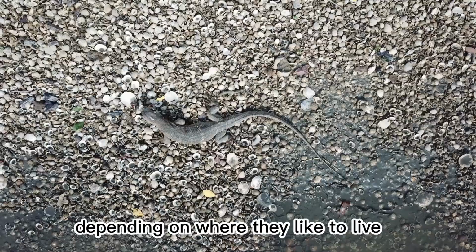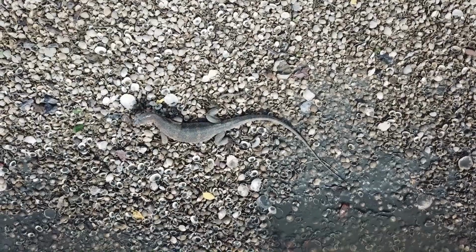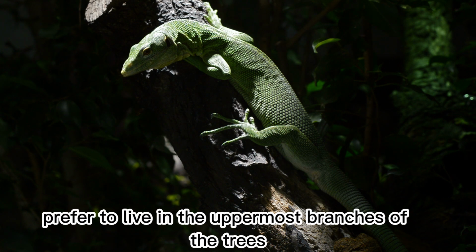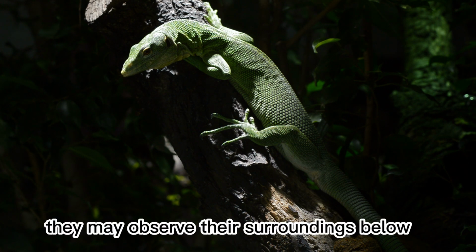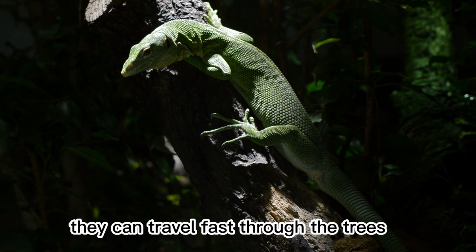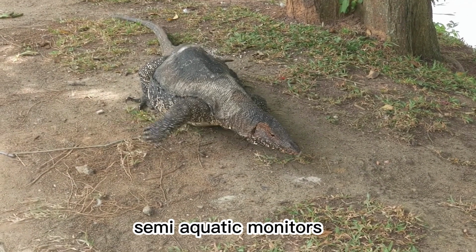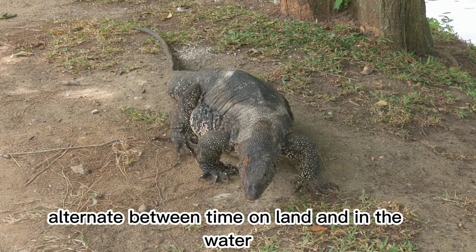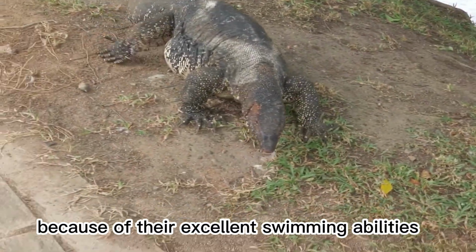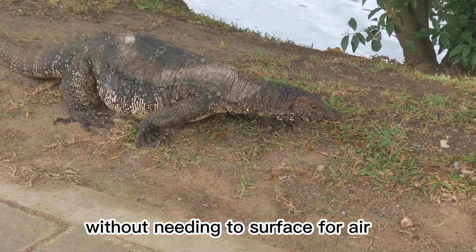Depending on where they like to live, these species include water, semi-aquatic, and tree monitors. In marshes and tropical woods, tree monitors prefer to live in the uppermost branches of the trees. They may observe their surroundings below and watch for potential prey. From this vantage point, they can travel fast through the trees due to their agile claws and keen vision. Semi-aquatic monitors alternate between time on land and in the water. They create burrows in which to sleep during the day. Because of their excellent swimming abilities, aquatic monitor lizards can submerge themselves for an extended period without needing to surface for air.